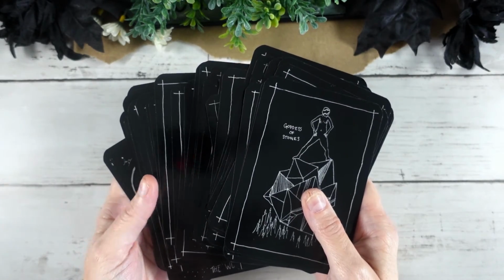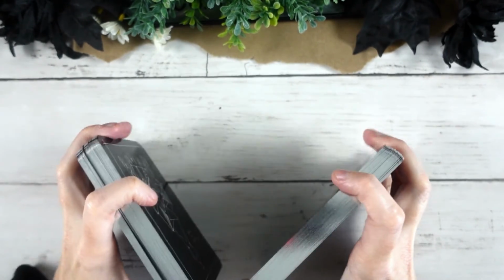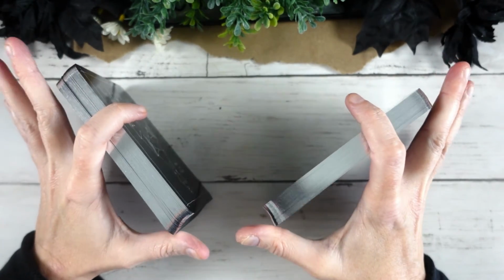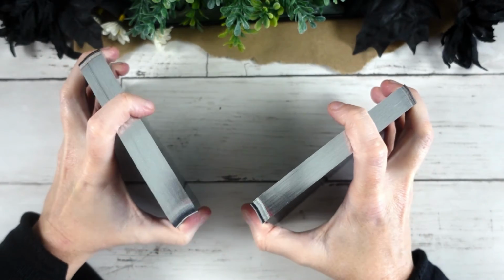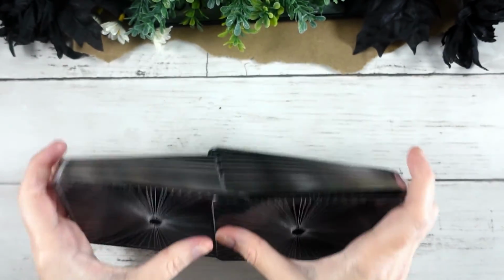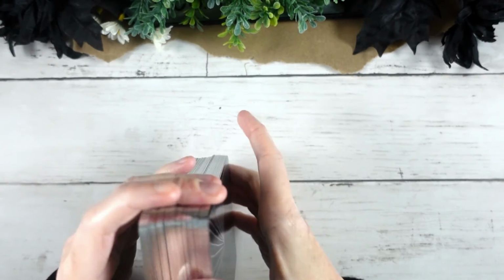So I'm going to talk about that in a moment, but before we do that, let's go ahead and give this deck a little bit of a shuffle. It does feel like it's fairly decent quality gilding, which is nice. It is on the larger side for tarot, so it is closer to oracle size. I do have very small hands, so it's often hard for me to get my hands around a deck like this, but I can get my hands around it and I can shuffle it.